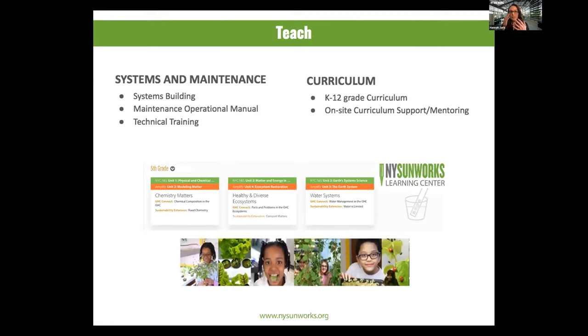When we say we teach, we have our K through 12 Discovering Sustainability Science curriculum that all of our partner schools have access to. In addition to that, we also have on-site curriculum mentoring support and professional learning sessions throughout the school year. On the technical side, we have a greenhouse support team that will train new teachers in how to care for the systems and plant crops. And they will also take weekly visits to your classrooms to make sure that everything is running efficiently and smoothly as it should be.